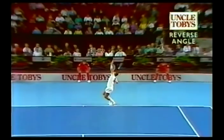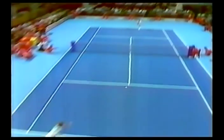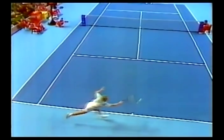The Lendl serve, the high ball toss, the full extension, and really the snap of the racket head there through the ball.